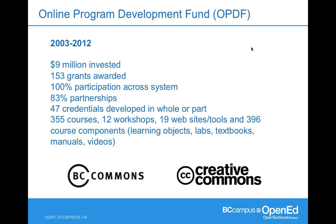The government of British Columbia invested roughly $9 million in what we call the Online Program Development Fund. There were 153 grants awarded. Out of that came 355 open courses, 12 workshops, 19 websites, and 396 course components. And so this open development has really been ingrained in the work that not only the province does, but within the post-secondary institutions.